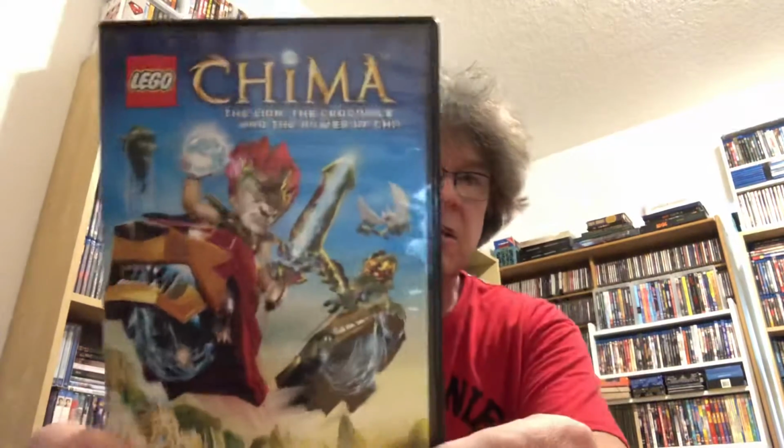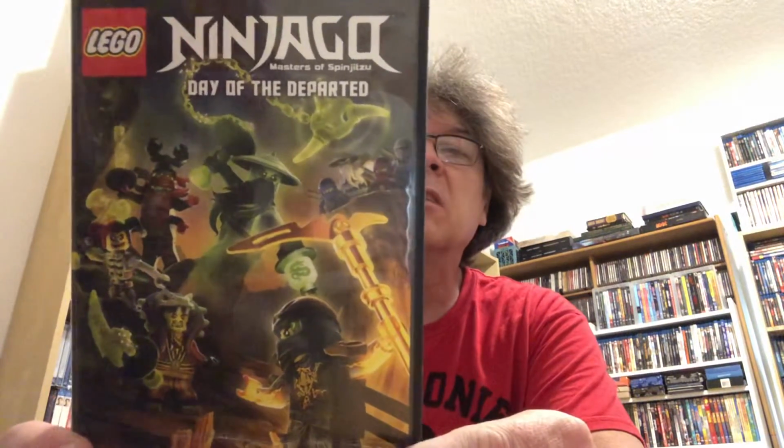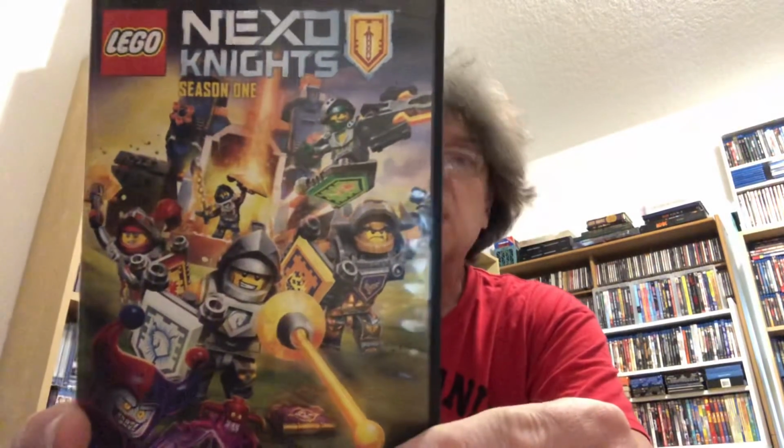Lego Chima, the Lion, the Crocodile, and the Power of Chi. This must be just a standalone. 2-disc set. Got Lego Ninjago, Day of the Departed. There's obviously one disc in here. Let's see what the artwork is. And Lego Nexo Knights Season 1. 2-disc set.